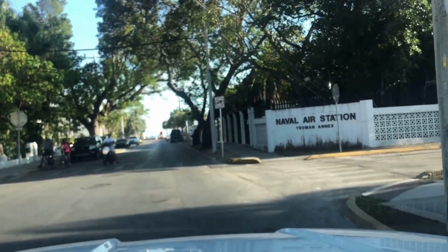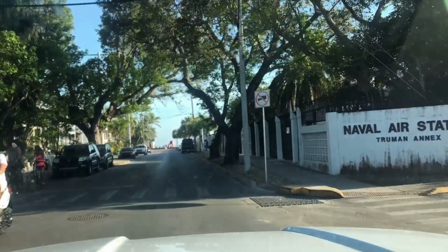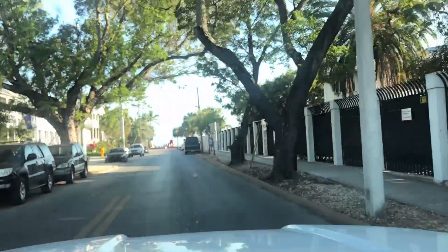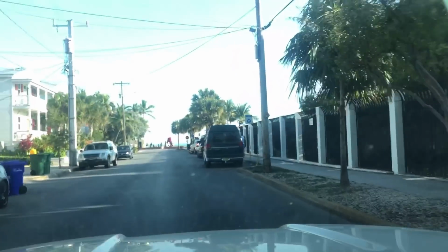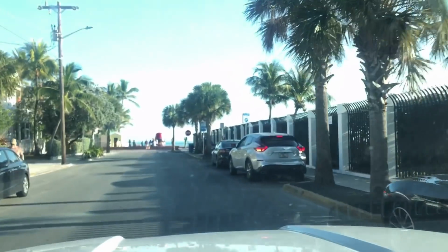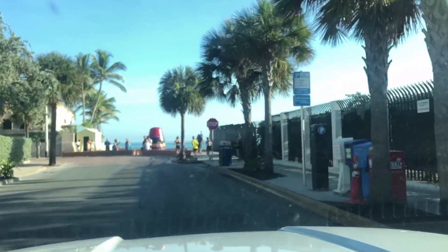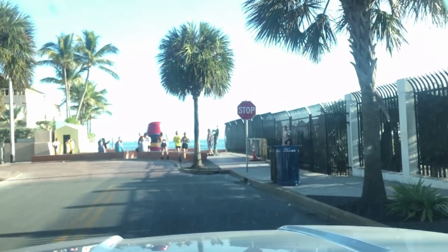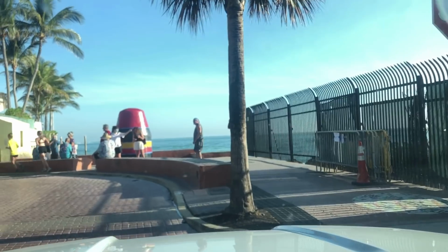Hope there's not a long line. Hope there's a place to park. Looks like there are some places to park. There's the Naval Air Station, the Truman Annex of the Naval Air Station I'm passing right now. Pay to park, pay to park, pay to park. You have arrived at your destination on the right. Shoot, I want to see if I can turn around.